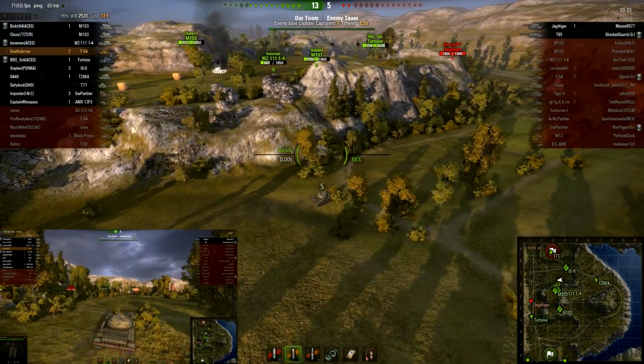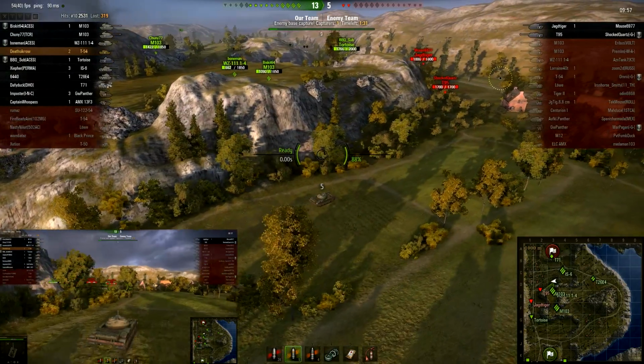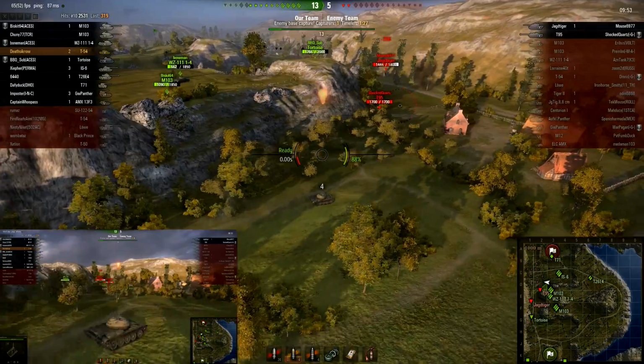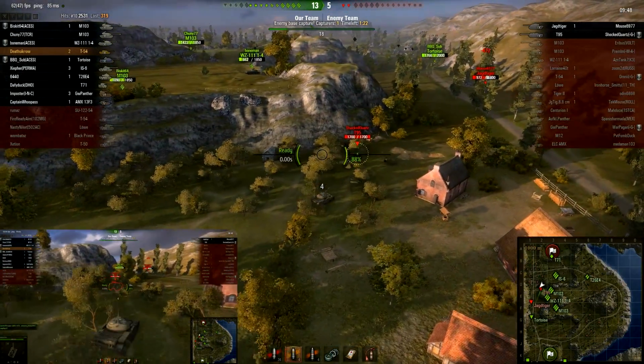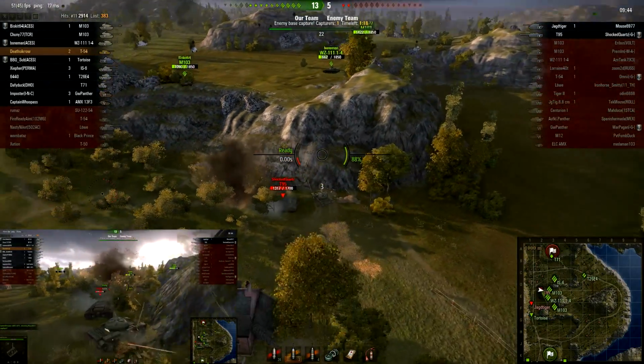Our T-71 has begun capping the base. I'm going to stay on the attack here. There's the enemy T-95. Snap a shot off and miss. I'm going to maneuver around, get around on his flanks. He's trying to track me, but he definitely isn't fast enough. Get a hit on his side, get behind him.